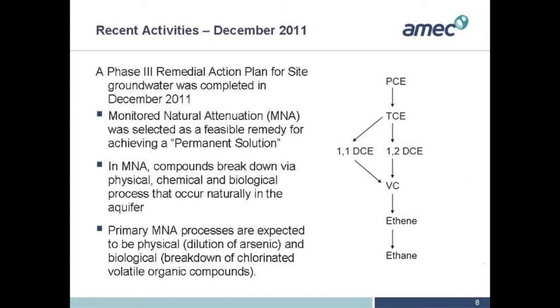There are a variety of processes that occur. The primary natural attenuation processes that we think are occurring at the site are dilution, for example, in the case of arsenic, and then biological breakdown of chlorinated compounds. This diagram on the right shows a typical breakdown process through biological processes for a chlorinated compound called perchloroethylene, or PCE. So the diagram shows that the compound breaks down progressively into simpler compounds and ultimately to ethene and ethane. Next slide, please.